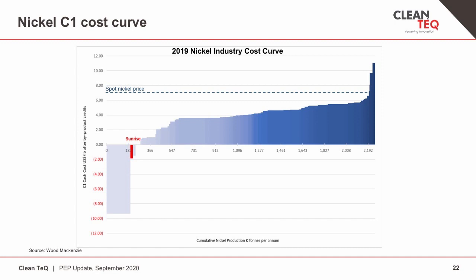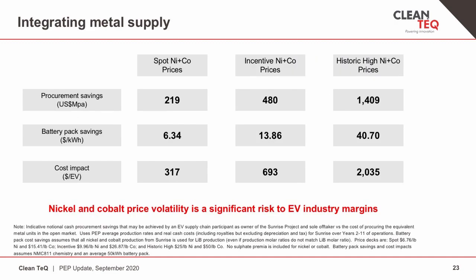It is difficult to overstate how important this cost structure can be to the economics of battery manufacturing when established as part of an integrated supply chain. Let's put this in perspective. The impact for a car or battery maker between owning a resource with Sunrise's cost position and buying the equivalent amount of nickel and cobalt on market at today's spot prices is about $220 million per year, or a saving of about $6.30 per kilowatt hour for an NMC 811 battery pack.